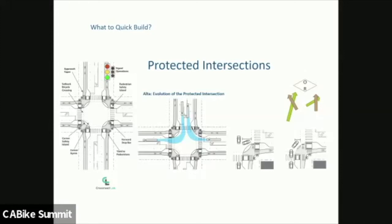And some engineers might object to that, like, oh no, you're putting it in the through movement. But if it's a heavy downtown and people aren't supposed to be going that fast anyway, then I think there's certain times that you can prioritize that.